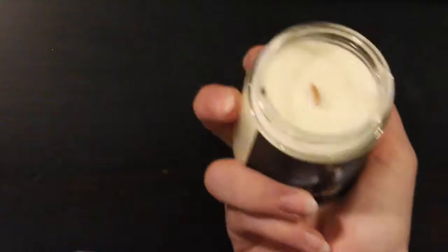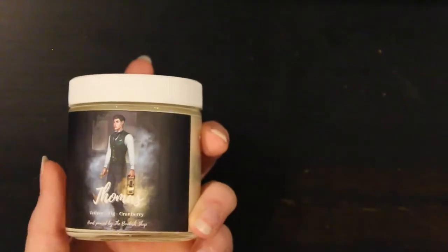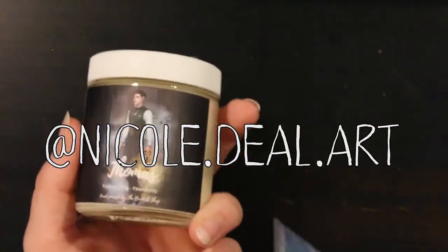My nose isn't at top notch right now, but I can definitely smell the cranberry. And I love the woodwick. Since this is only my second one, I didn't know if that was standard or if I just got lucky with last month's candle. Oh, that's neat. And so I believe this is the same artist as last time, which is Nicole Deal. I think she did last month's candle.